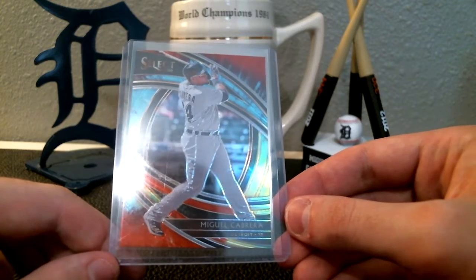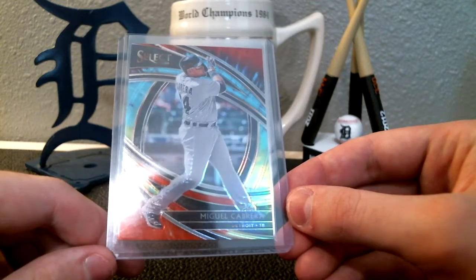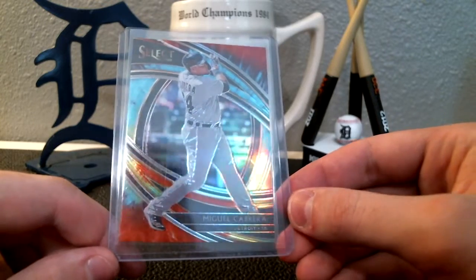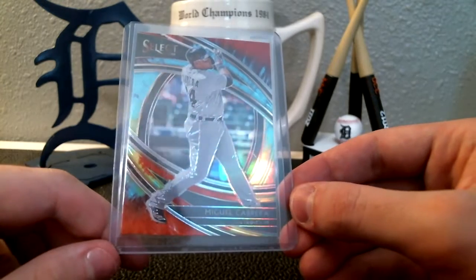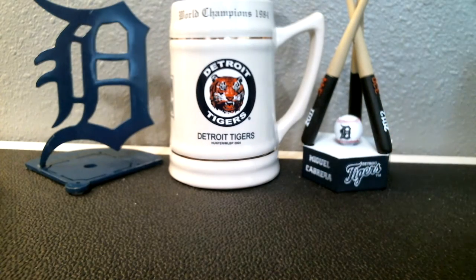This one was not very well titled. I don't even think it mentioned that it was a tie-dye or that it was numbered to 20. So it slid under the radar, and I was able to win it uncontested at auction. Sometimes that does happen, and when it does, it's a pretty good feeling. I thought that was an absolute steal for how cool that card is.